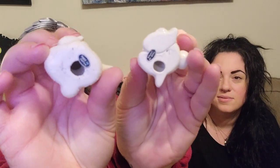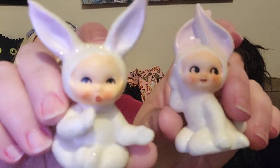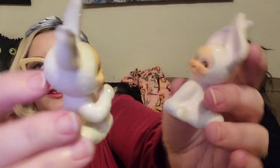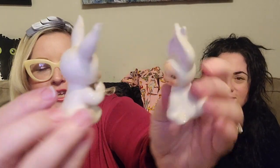They're super cute, and they do have the Made in Japan stickers on the bottom. I haven't looked these up yet, but I really like their sweet little faces. Really precious, and there's no chipping on them, and the snow on them has glitter. So really cute. So I'm gonna put these out for Easter.